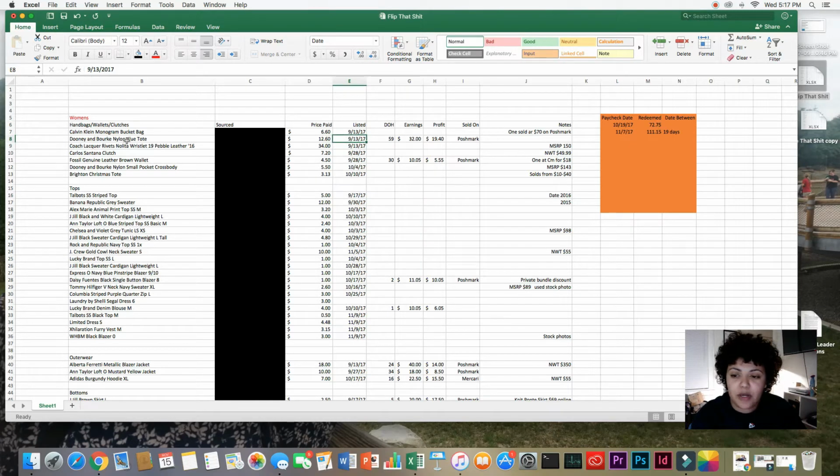So I had this Dooney & Burke nylon blue tote. I bought it before I listed it. So listed it is when it becomes available to the public, pretty much to buy from me. So I listed it on September 13th and I sold it 59 days later.